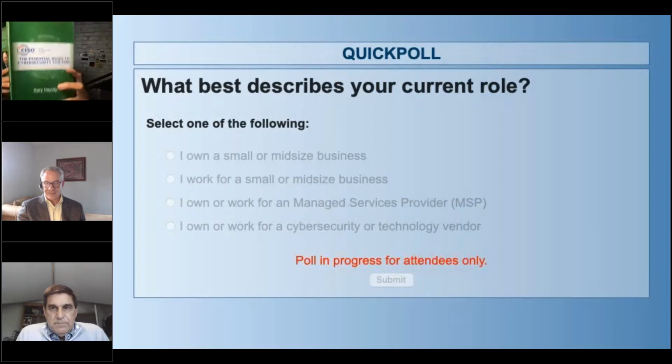Again, Gary Hayslip, a friend of this group's, the Essential Guide to Cybersecurity for SMBs. He has written several others, like the CISO Desk Reference Guide, but it's written in such a way that anyone can understand it.